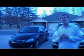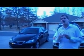You can see Julie's car. She drives a Nissan Pathfinder, but that Lexus is my baby. Julie named it Lex. It's a dude. The car is a dude, and it's very, very fast. I love my car to death, and I'll probably never sell it. I'll probably have it for the rest of my life. It's that good of a car.